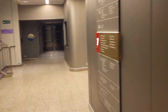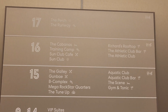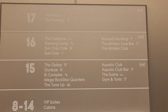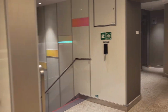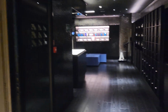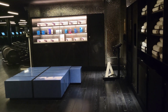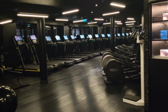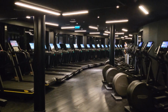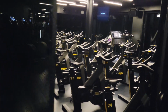Alright, now we're getting back to the elevators. And now 8 through 14 is just cabins. So we're going to go all the way up to 15 now. And on 15, they have your exercise areas. On this side, you have your cardio. So they have ellipticals, treadmills. Those treadmills are very cool too. We looked at them. They all have screens that do pretty amazing stuff. We didn't actually run on them, but it looked like there was tons of options and tons of cool things to do with them. They have a spinning room.